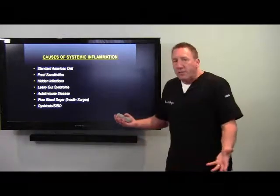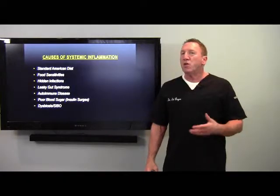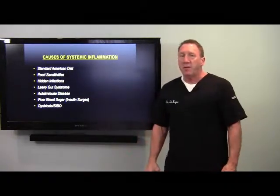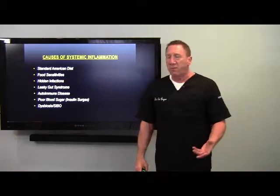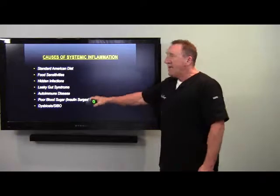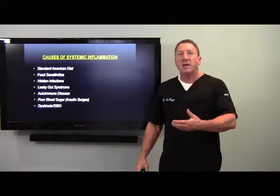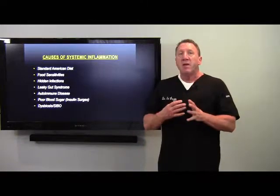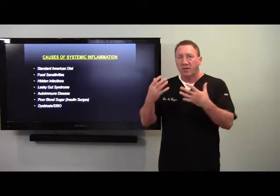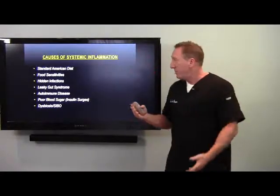So the causes of systemic inflammation, well, the standard American diet in and of itself is super inflammatory. Food sensitivities is a very, very common thing. So we check for these in all of our thyroid patients. Hidden infections, especially in the gut. Leaky gut syndrome, where the barrier between the inside of our body and the outside of our body in the gut is leaky, and now large molecules and toxins are getting their way into the bloodstream, causing systemic inflammation.